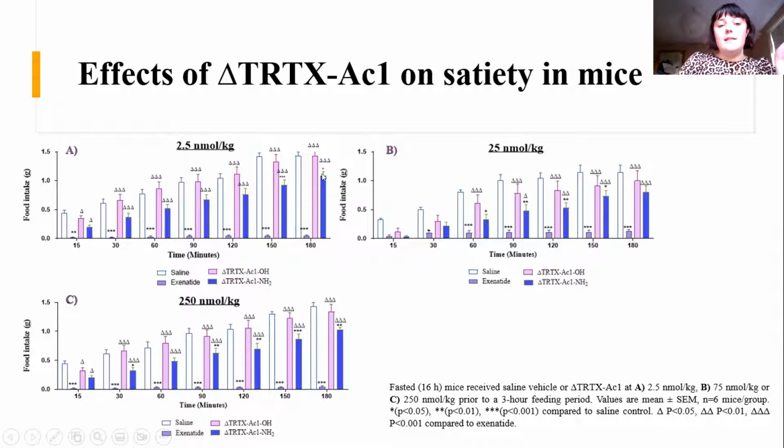But when we look at the amidated peptide, we can see there's a significant effect at 150 minutes and also 180 minutes. This trend continues when we increase the dose up to 25 nanomoles per kg, because the amidated peptide continues to significantly reduce food intake at 60 minutes, 90 minutes, 120 minutes, and also 150 minutes. But we see no significant effect with the carboxylated peptide.